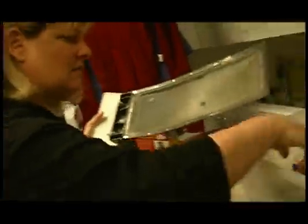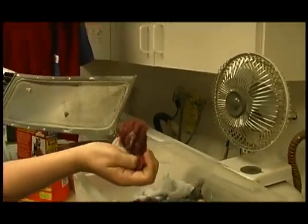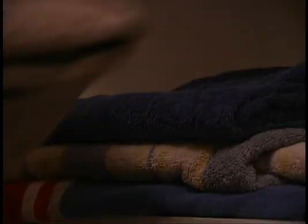I deal with lint in my profession on a daily basis. Every stinking day, I clean the lint trap. That's an annoyance. It's a pain in the butt. The fabrics that release the most lint are cottons, terry cloth like your towels, your sheets. Those type of things will release more lint.